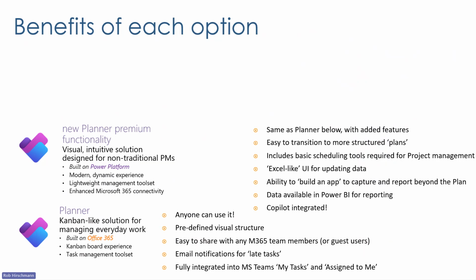And it is integrated now with Microsoft's AI engine Copilot. So you can start to ask it questions, have it proactively provide you with guidance, act and build plans for you. Those use cases are emerging now. It's in preview right now, but it is available in the commercial cloud. So some of the benefits really of using New Planner Premium are right there.